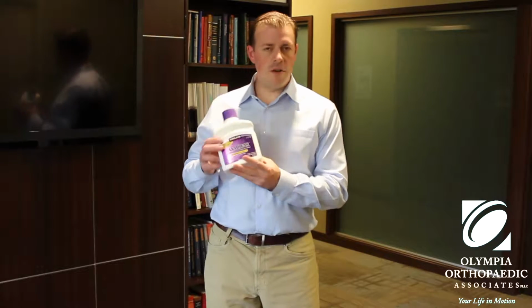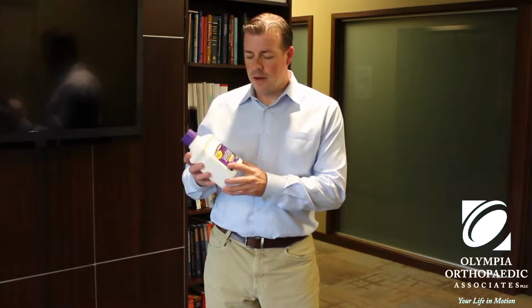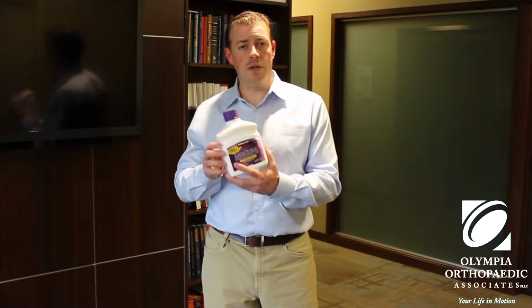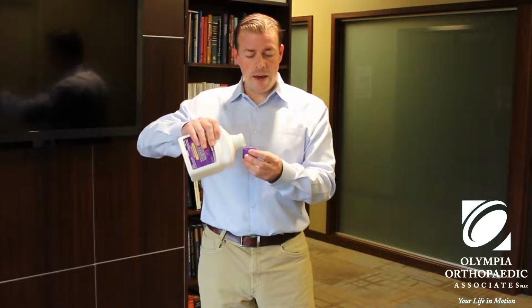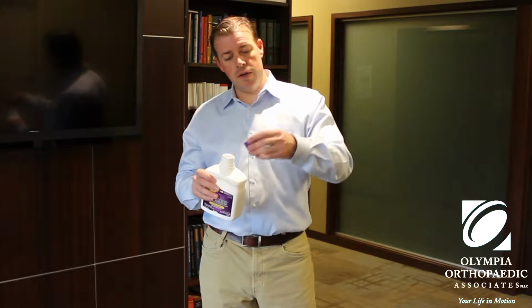Okay, so this is a generic form of Miralax. Picked it up at Costco. Relatively cheap stuff. It's available over the counter. This stuff is really good for helping with constipation after surgery, especially from utilizing pain pills. The way you take this is you just unscrew the cap. You put one cap full of the material, and then you put it into a drink. It'll dissolve in just about anything, and take that whole thing down. And usually it's going to be once a day. For really bad cases, sometimes we'll do twice a day.